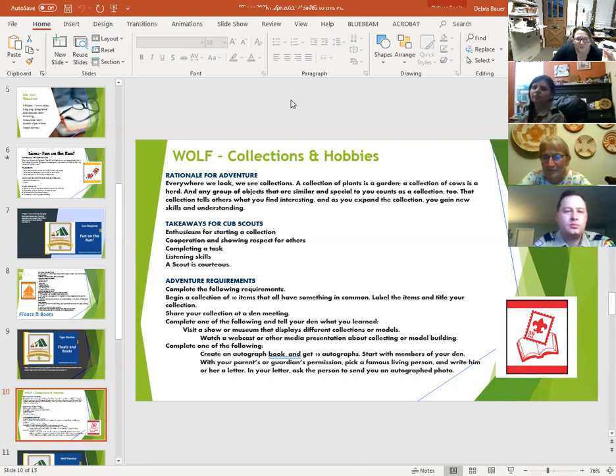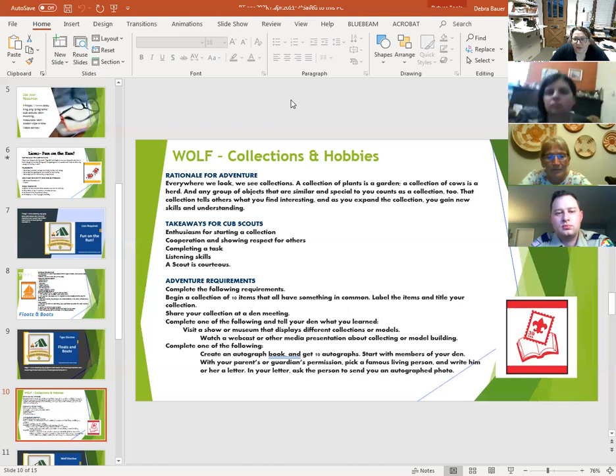So this one, I really like this one because I think it's very doable. Everybody's kind of on a level playing field on this. You don't have to be engineering minded to build some fancy bridge or something. You're just making a collection of things that mean something to you. So to me, this is one that makes a level playing field for everyone.